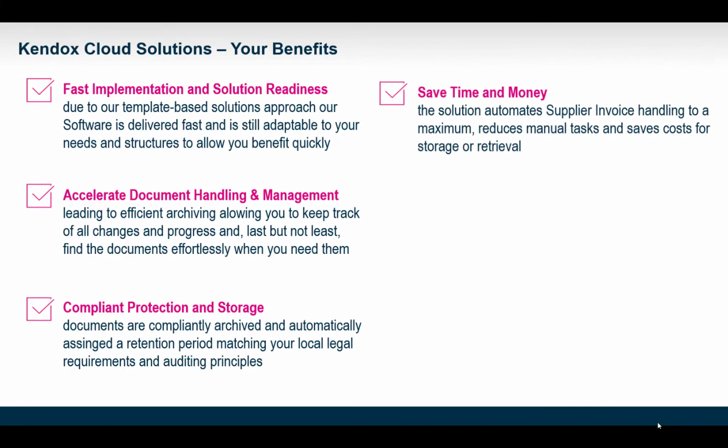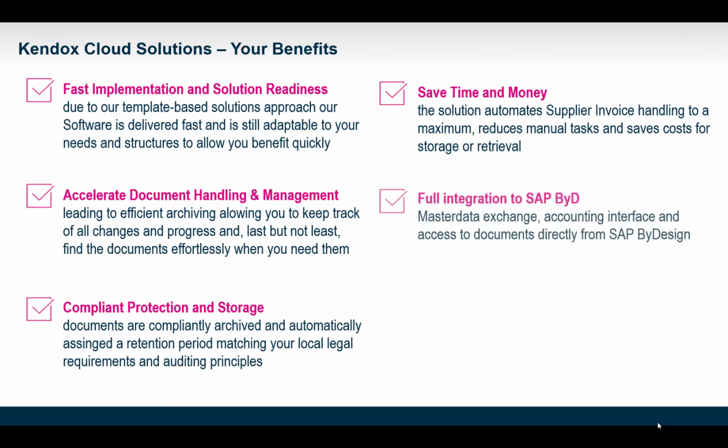Save time and money. The solution automates supplier invoice handling to a maximum, reduces manual tasks and saves costs for storage or retrieval. Full integration to SAP ByDesign. Master data exchange, accounting interface and access to documents directly from SAP ByDesign via mashup technology.